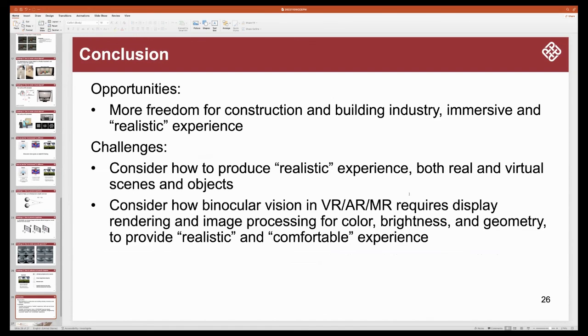Now, how should we produce such a realistic experience, both for the ambient conditions and for the objects inside the scene, including the real and virtual scenes and virtual objects? These are related to how we can make the cameras work properly, and how we should process the image and show the image properly. And then the second point is that when we are using the headset, the binocular vision in the headset is completely different from our vision when we are looking at normal displays on smartphones or computers. So we have to be careful about the image processing and rendering for color, for brightness, and for geometry, so that we can provide a realistic and comfortable experience to users.